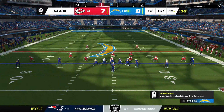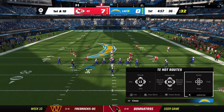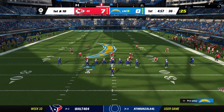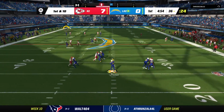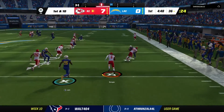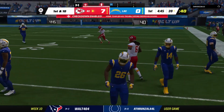So from the 36 now, 1st and 10. Herbert now. He's going to rifle one deep left side. Well, he tries to force it in, and it's intercepted. And the Chiefs are going to take possession of the football.